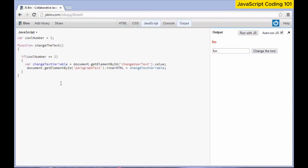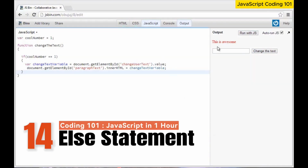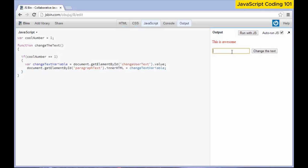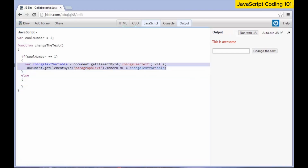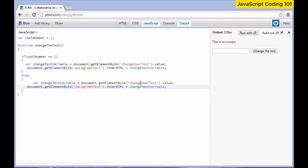So that is an if statement. Let's go ahead and add something to this if statement. So if I type in any kind of word here, and I change the text, it all works. It's just the same as the last tutorial. Now, you can add something to the if statement called an else statement, which you just write as else. Of course, an else statement needs 2 curly braces. And what I'm going to do here is copy this over and paste it in here.